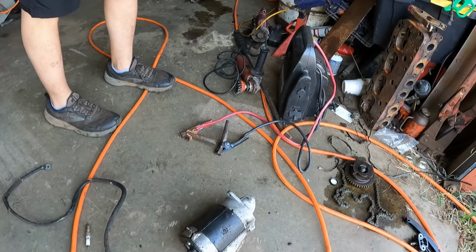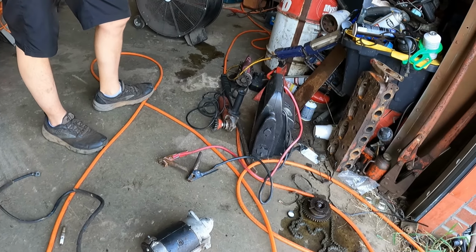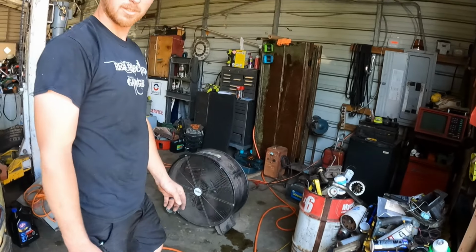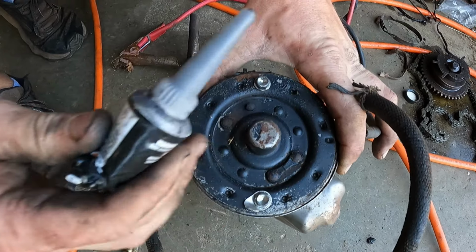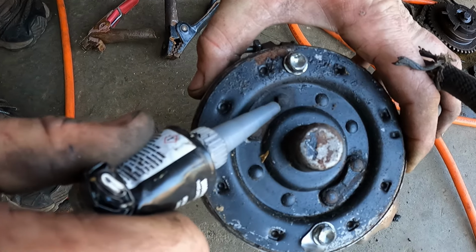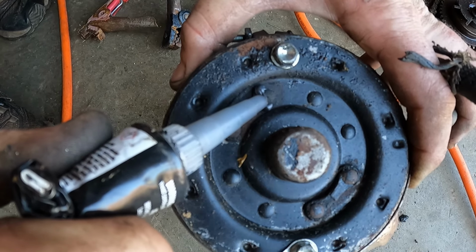That's a big old starter. That's a Ford starter. That's the Motorcraft style, like literally all the Fords we have sitting around here. We're gonna put us some silicone around this here, whatever this is that's not supposed to make contact, to shield it from making contact.